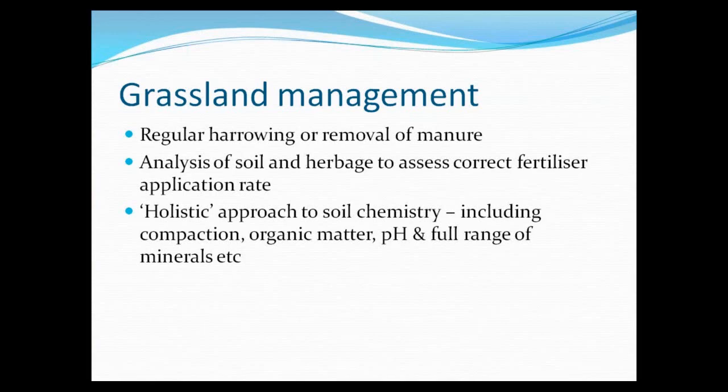So if you are in contact with a fertilizer company, they can often help you with that, and I've got some details of how you can do that better. I always look at a holistic approach to grassland and paddock maintenance, which involves the soil chemistry.